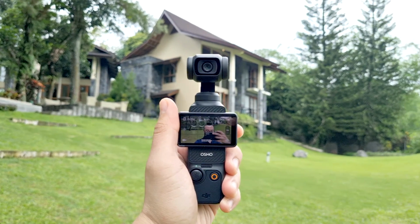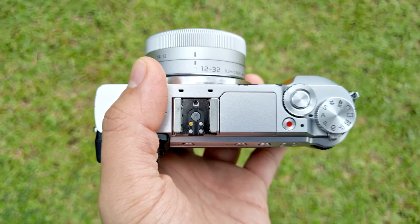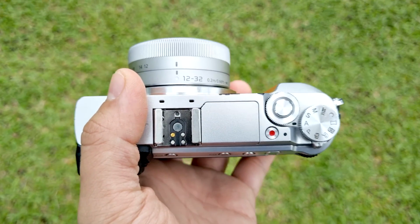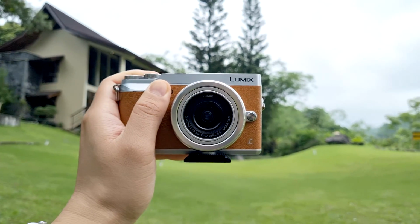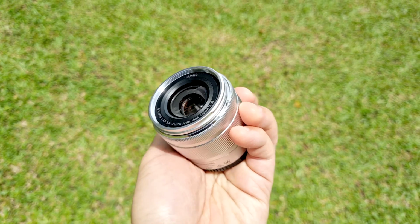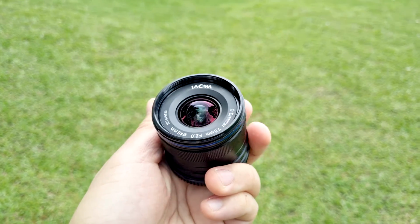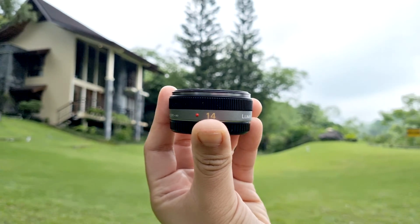The vlog is currently recorded using the DJI Osmo Pocket 3, my main vlogging camera. I really love this little guy right here. And in terms of camera gear, I'm using the Panasonic Lumix GX85. I have a couple of different lenses that I brought with me. I brought the kit lens, Panasonic 12 to 32mm f3.5 to f5.6. I brought the little telephoto lens, 35 to 100mm f4 to f5.6. I also brought the Laowa 7.5mm f2. And I also brought the little Panasonic Lumix 14mm f2.5 prime lens. Those are all the lenses and the camera. Now let's start to shoot some pictures.